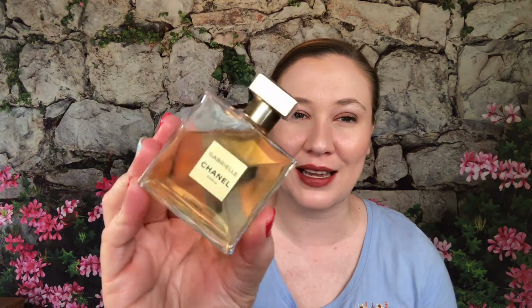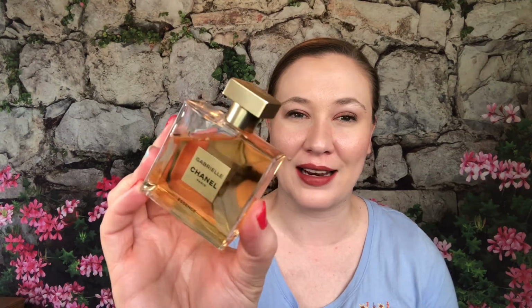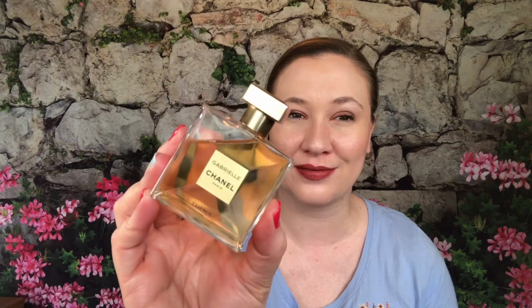But yes, I really like this one. I've worn it a bit. I kind of set it aside because Chanel is really expensive, and I try to savor this one, but I could see this one being a very good signature scent, something that somebody would wear to the office every day. It's light, it's pretty, but it's not overpowering, which is why I like it. So yes, that is Gabrielle by Chanel, and it is the Essence version.